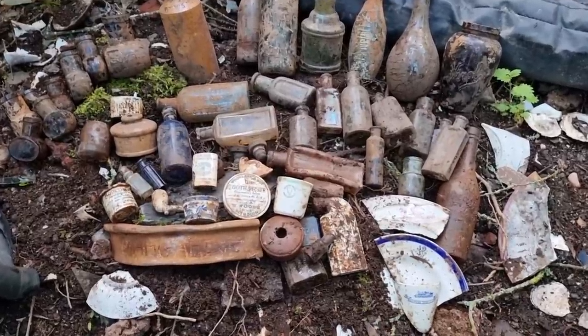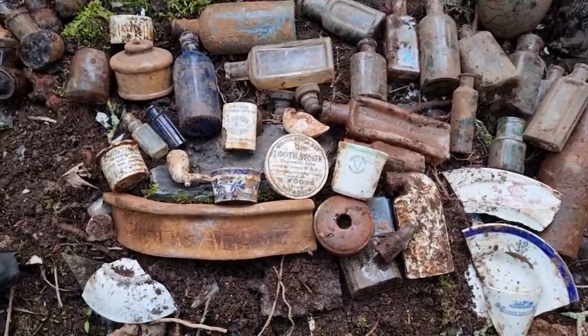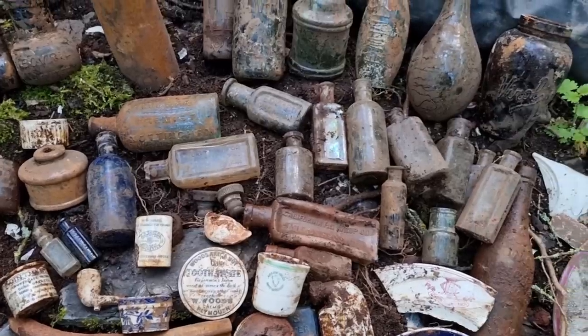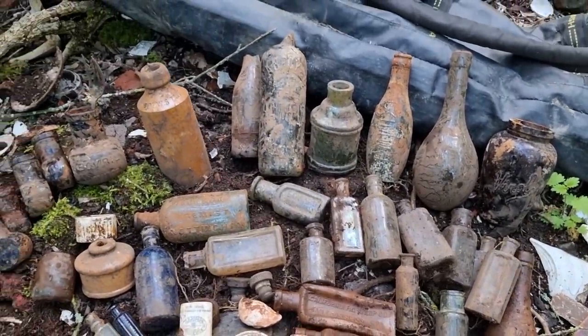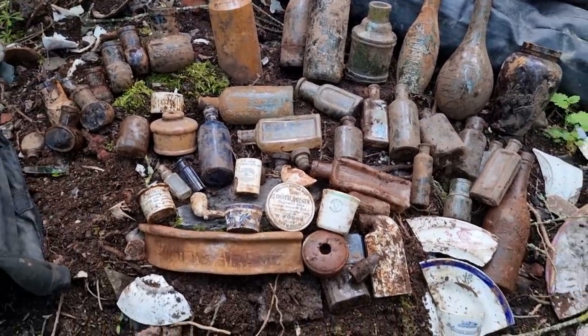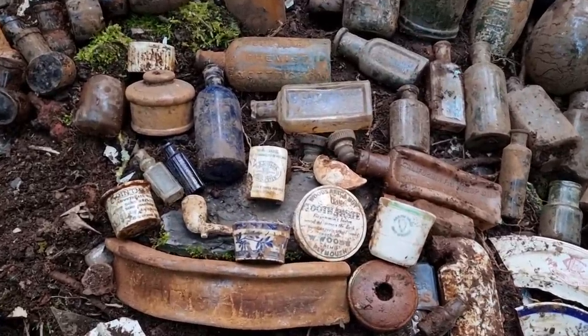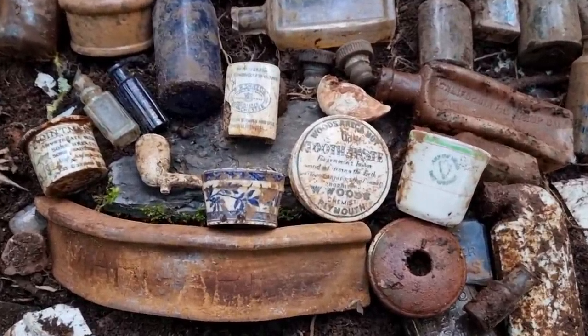Great day. Right, so we've finished for the day now. That's probably the last one. So let's see what we found. A little roundup, shall we? Well, guys, look at these beautiful bottles and curios from Victorian and into the 20th century, 1910s, that sort of era. We've done really well. I'm always surprised when I come bottle digging because I never really expect much, but always come back with the goods. Yeah, we've got loads of stuff to show you.